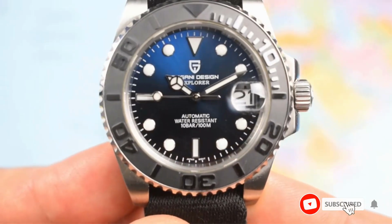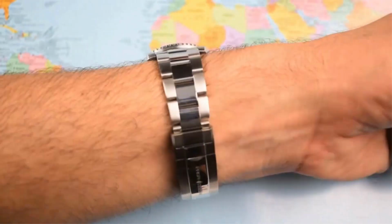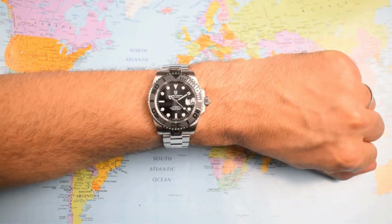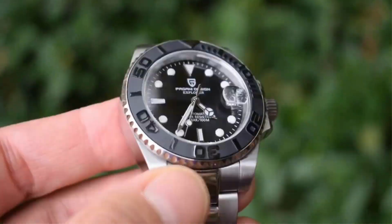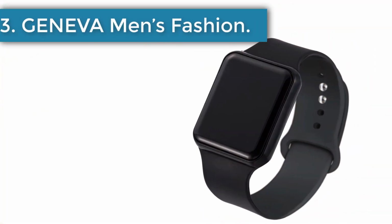The specifications of this watch are 100 meter water resistance. It has a 40 millimeters diameter and a bracelet length of 210 millimeters. It's made of stainless steel. The inner watch face comes in unique designs with a gradient finish as well. This is one of the best and premium automatic watches from China. Number 3. GENEVA Men's Fashion.